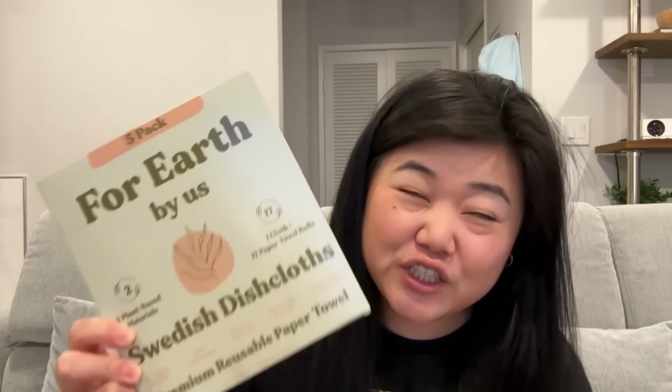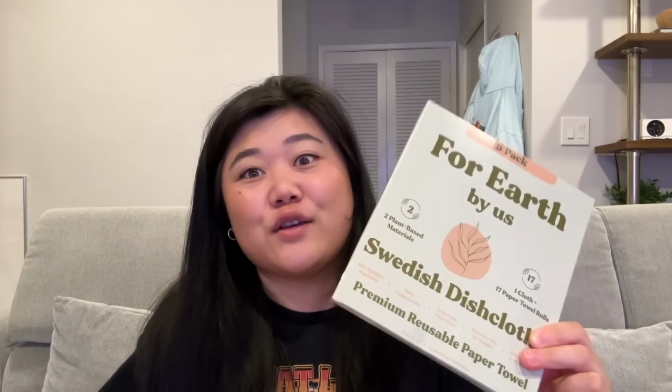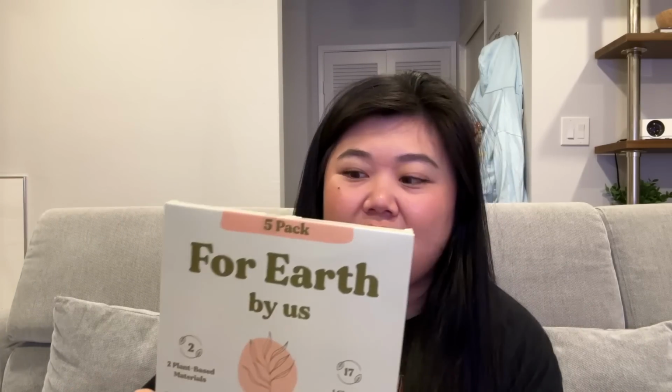Then I also got these Swedish dish cloths. It's kind of a tongue twister. Swedish dish cloths. I've been hearing about Swedish dish cloths for a while, and I've wanted to try them, but I just never ended up buying them. But I saw they were on sale for Prime Day, so I figured why not try them. I think one of these is supposed to be able to replace like 1,000 paper towels or something. You're basically supposed to be able to use these just like paper towels. And I use a lot of paper towels, and I'm trying to reduce my usage of them, so I thought this was a good solution. Definitely excited to try them.